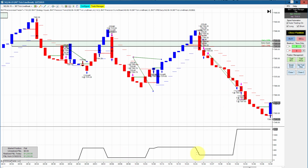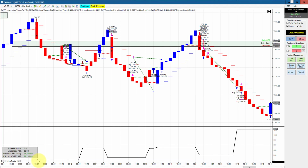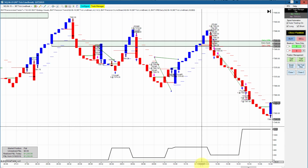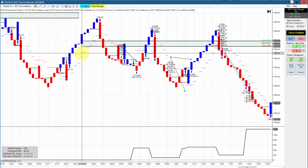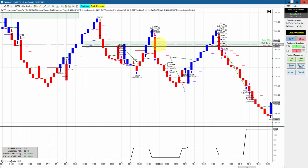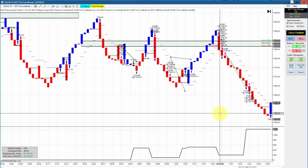You can see there were a couple of small losers here, and the goal on this is 1230. It did 1230. The goal is 1300. Probably had some slippage, but what I want to show you is you can see the beginning of the daily range here at 9:30, the market open on this bar, and here's our opening range filter. So any trade below this will only go short, no longs below this line.